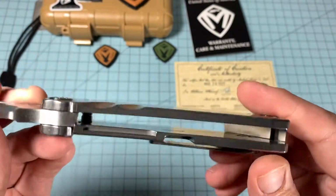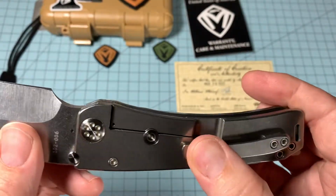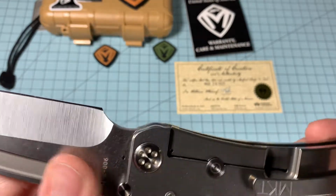But look at that thing. MP3 breaker on the back. MKT on the clip. This is one of the new ones with the overtravel stop.